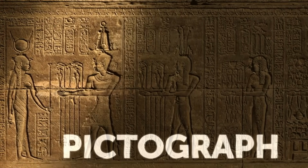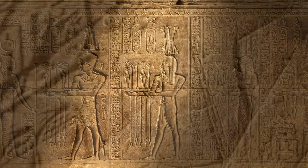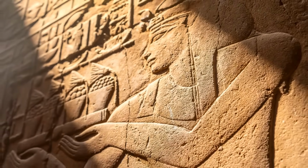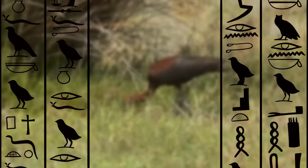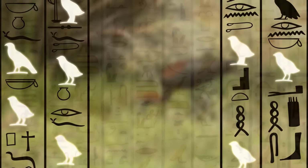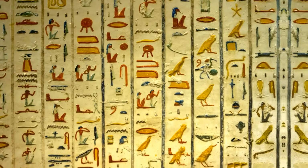A pictograph is a picture or a drawing that stands for an idea or a word. It's a precursor to the true writing as we have it today. For example, when Egyptians wanted to write ibis, they would draw a small image of the bird. Hieroglyphs can be found on walls. They were a formal way of writing.